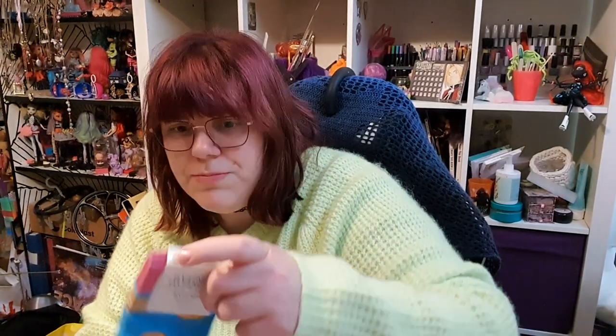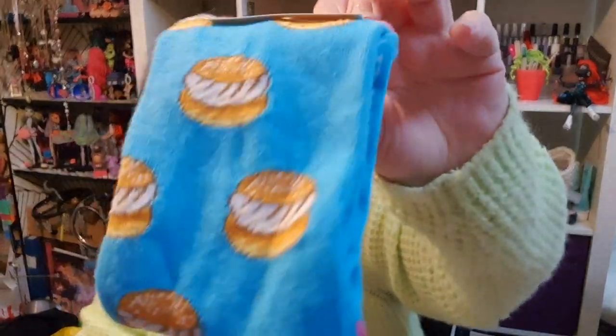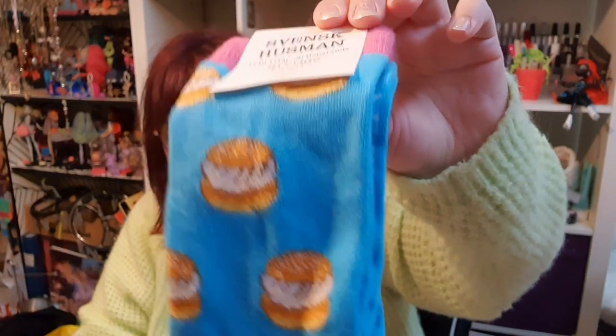I got these socks. Semlor. If you don't know what a semla is, it's a sweet treat with cream and often almond paste inside. Some have apple sauce as well.